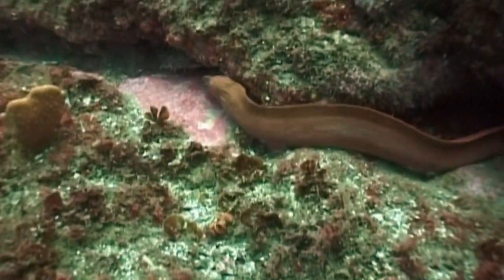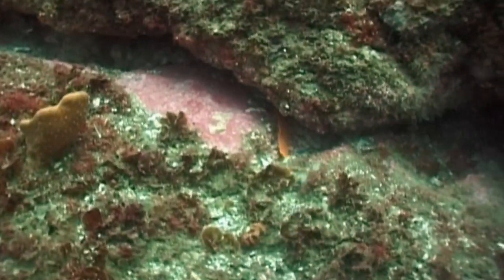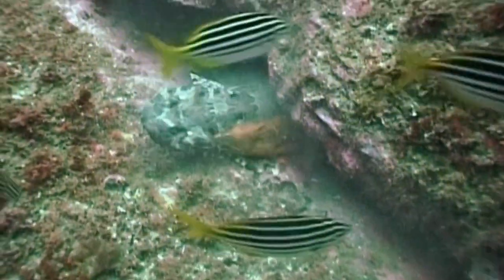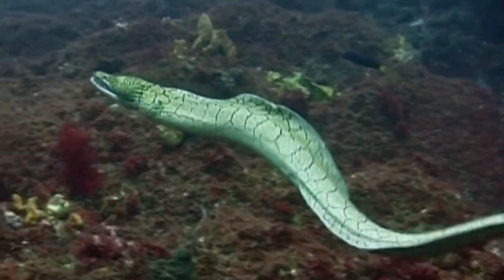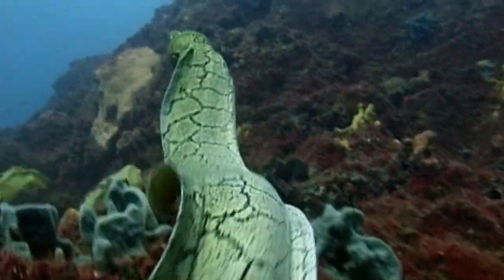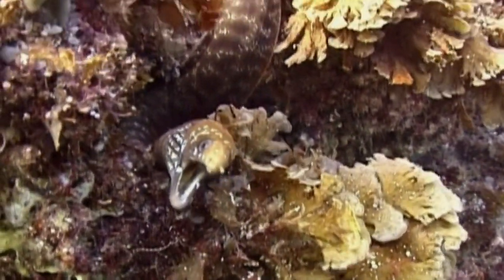Most morays are found in crevices and holes, affording protection from predators and allowing them to strike at prey from a hidden position. Eels swim by flexing their whole body into lateral waves. They can actually swim backwards just as well, which allows them to quickly retract into holes and crevices to avoid predators.